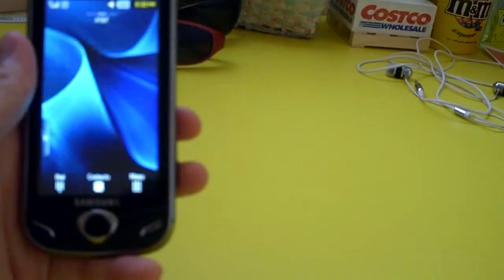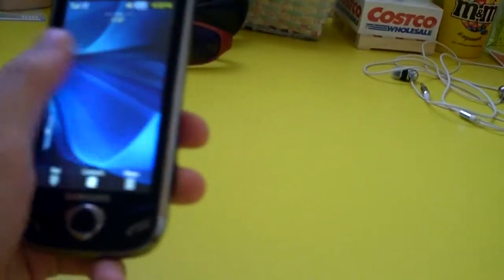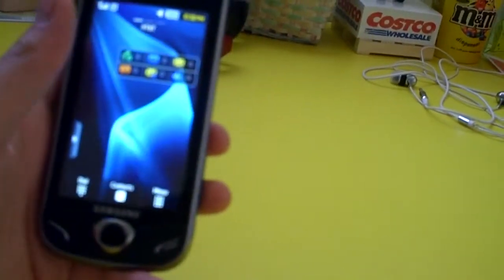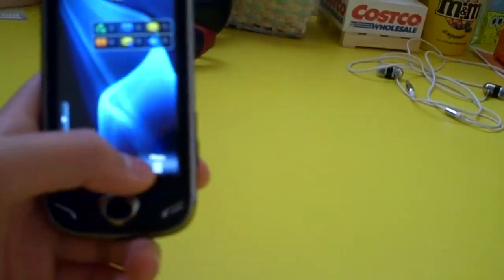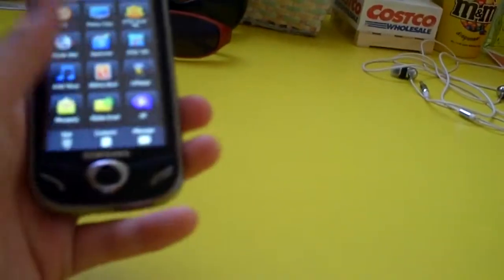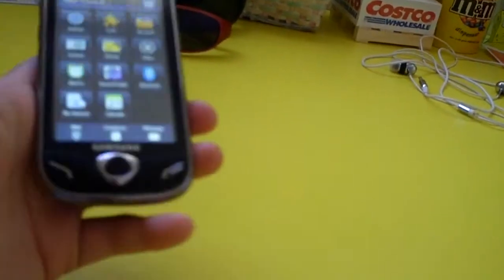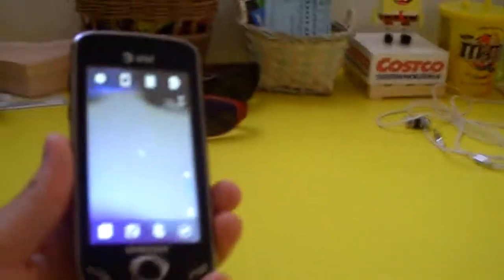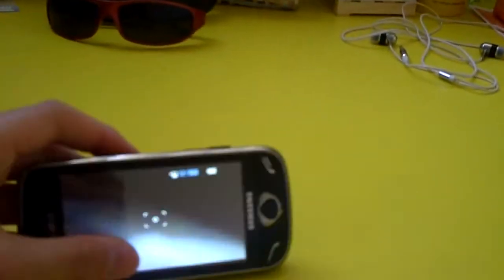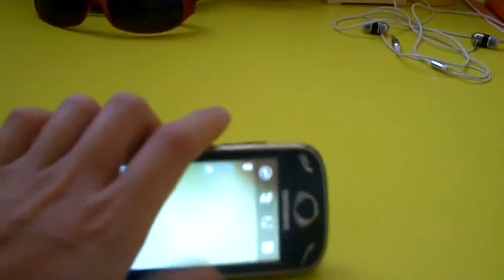Just like new ones. So it has three temporary screens. Second one. Third one. And this is called a Mythic Wave, I think the wallpaper, I guess. So go to menus. I'm going to show you around. One thing I'm really going to show you around today is the camera. It's a 3.2 megapixel autofocus lens. I guess it's autofocus, but that's what they said on the back of the phone.